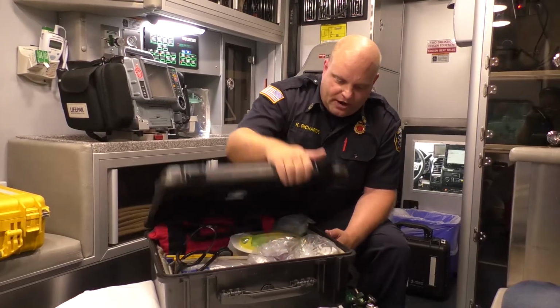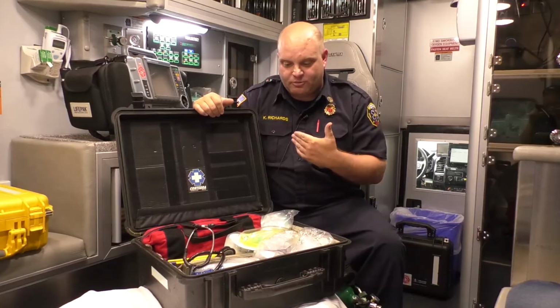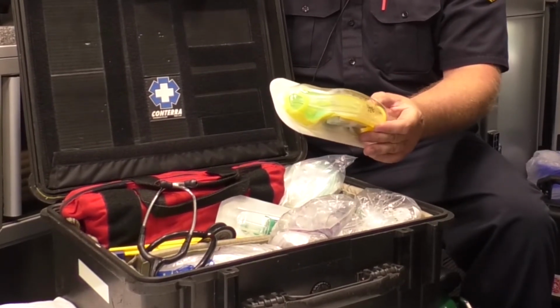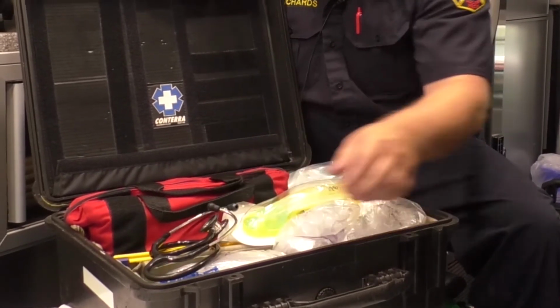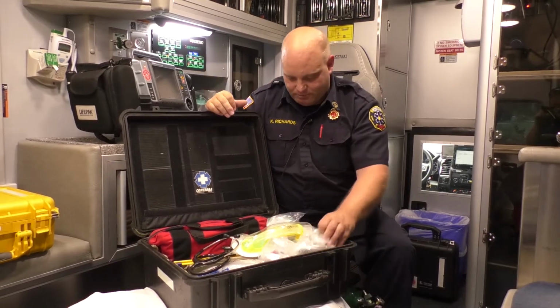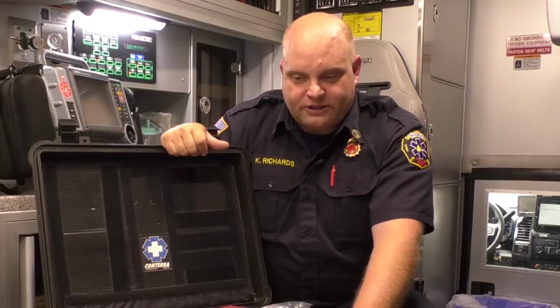Inside of here is our airway box. This is to treat any medical emergencies dealing with the airway. We have tubes that can go down your throat, and we can actually breathe for a patient. We have, of course, our stethoscope to listen. And we have oxygen masks that we hook up to our oxygen system to help people breathe easier, and other devices to clear out items that may be stuck in somebody's throat for choking.